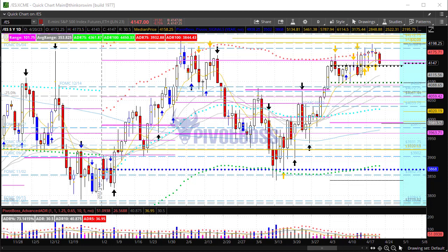Happy Thursday, everyone. Here's a look at the daily time frame of the ES. Early weakness here heading into the RTH Open right now. You basically see price pushing well beyond the previous session's lows. You're now at 5-day lows here.